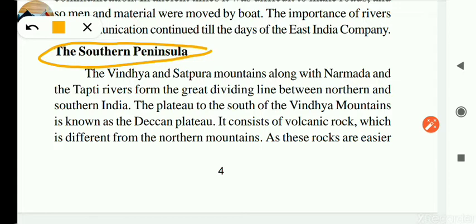They have discussed the Vindhya and Satpura mountains. Beautiful mountains, I will show you about this also. Vindhya and Satpura mountains along with the Narmada and Tapti rivers. When it comes to northern rivers, we studied the Ganga, Brahmaputra and Indus. When it comes to the south, we have so many rivers. In that, the Narmada and Tapti rivers are given here.